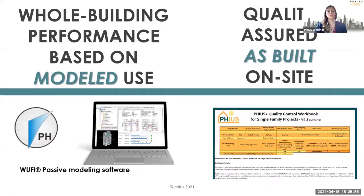Okay, so the whole building performance is based on modeled use when you have the model, and then it's quality assured on site. So we don't do any requirements for monitoring. The certification can happen right after we give an approval on the final documentation. And it's not like you have to meet a certain thing for a certain amount of time, or meet a certain energy budget. It's all based on a model.